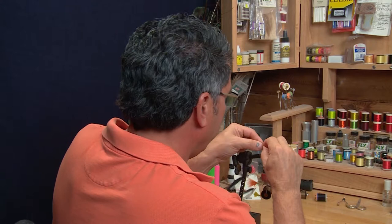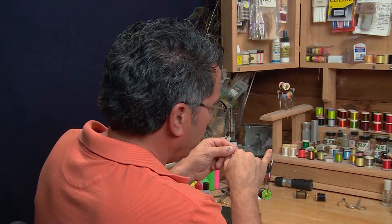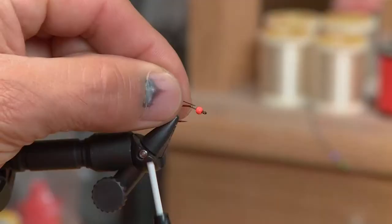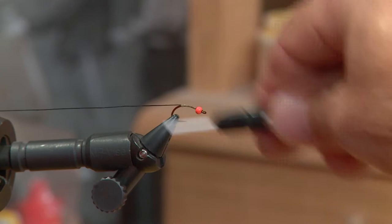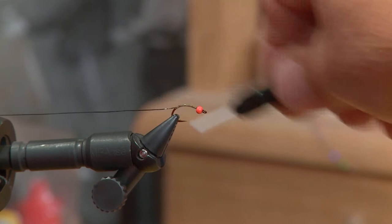Now I've taken a strand of my black wire, and it is very fine ultra wire, and I want to start it right where my thorax is going to end. So I've got the hook about 2/3 up, just a half an inch from my bead, and I want to start the wire there, because I want a nice even body. This will even up the body nicely, and then just work your way down with the thread and form a nice even body right down to about halfway around the hook shank.